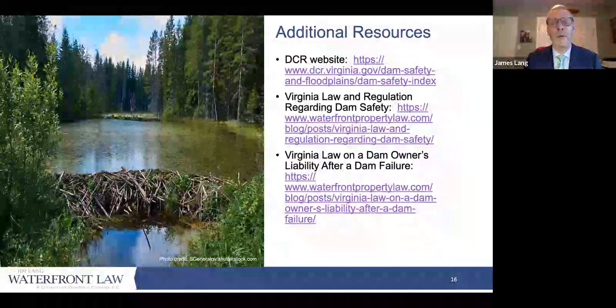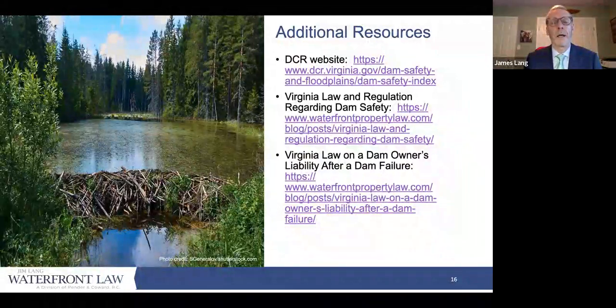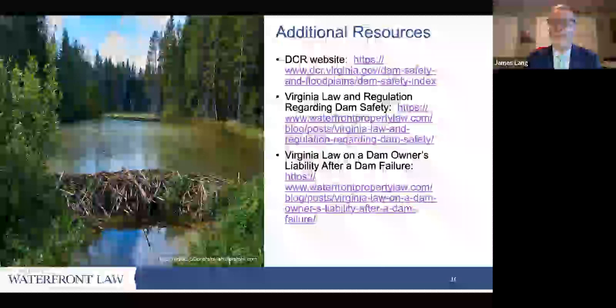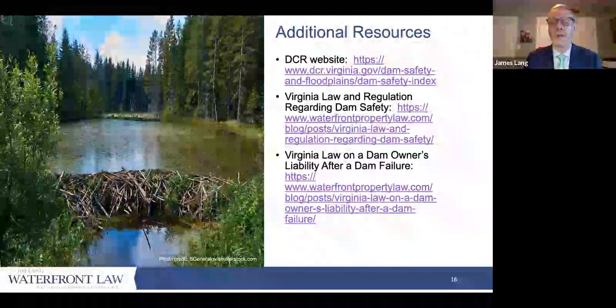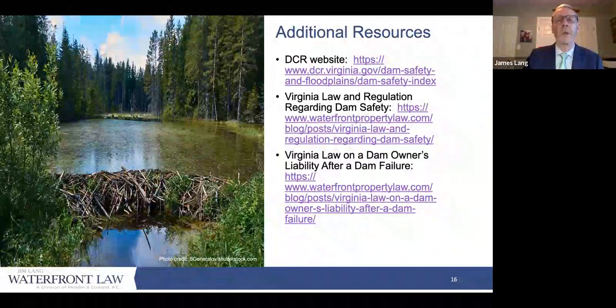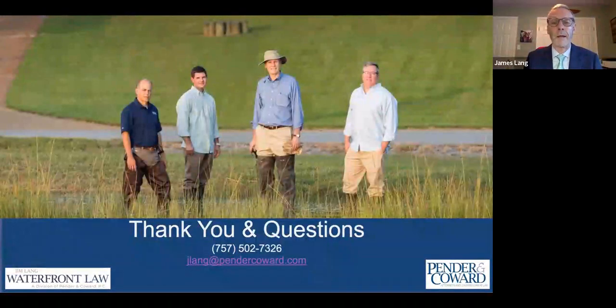And so if you've got regulators who are showing up, pointing out that there's problems with your dam and telling you what needs to be done to fix it, you'd be well advised to work with them. But know that if you defy them, they do have some pretty powerful tools they can use to bring you into compliance. And with that, I'll open it up to questions.